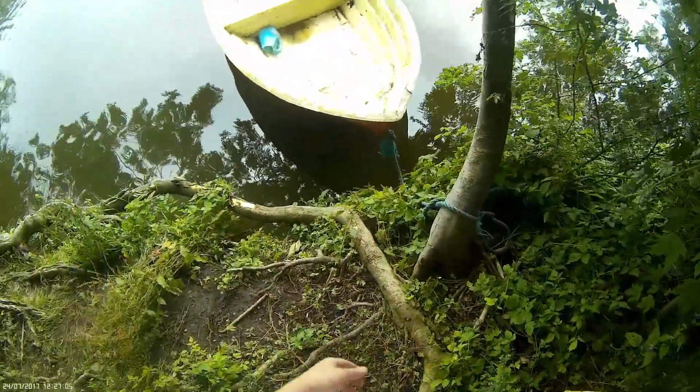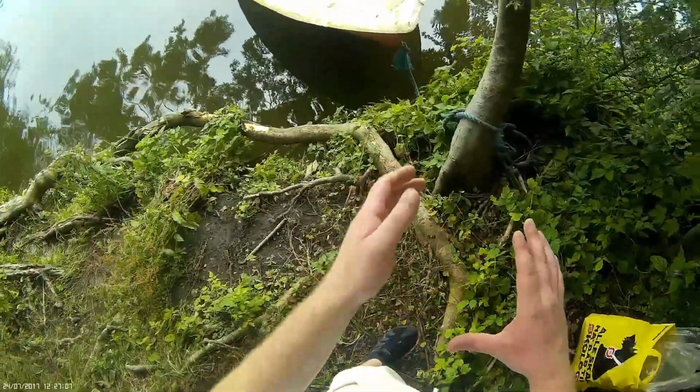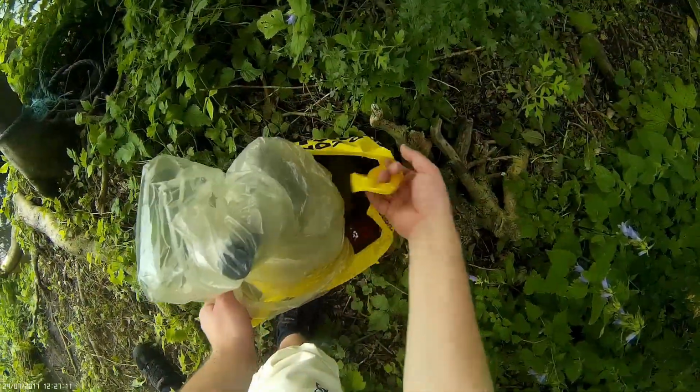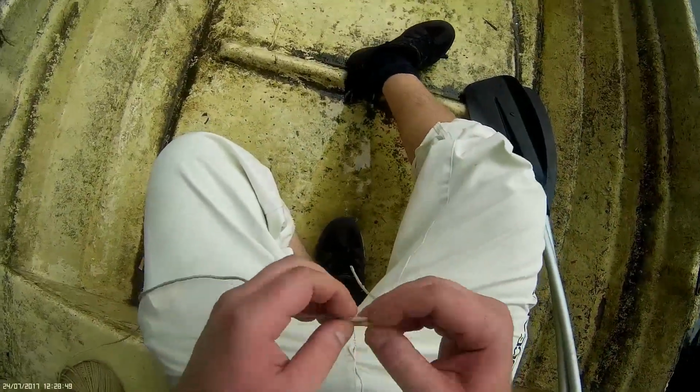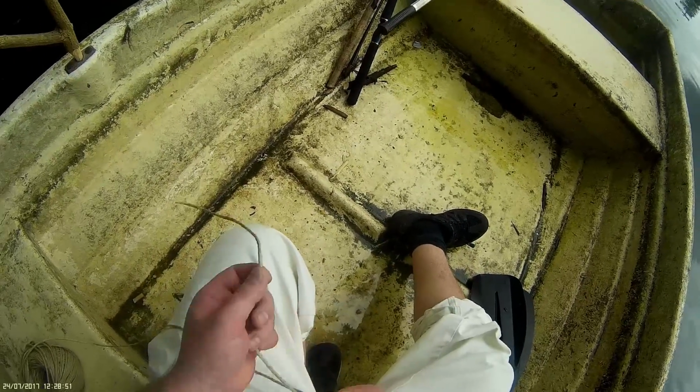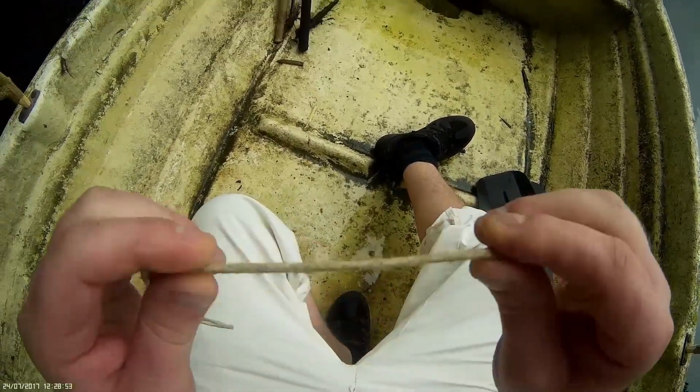Okay, I made the paddle holders, I dug a couple of worms, I emptied the boat out. I think we are ready to rumble. I know this is a funny thing to talk about, but this rope is 100% hemp. I bought it in Sweden, and it's just so nice to work with.